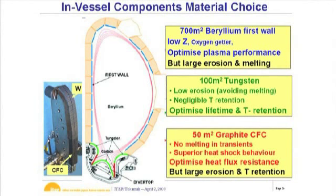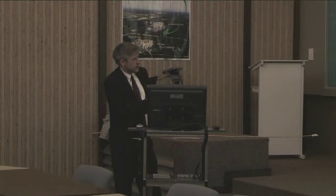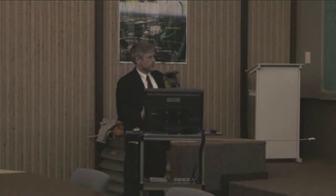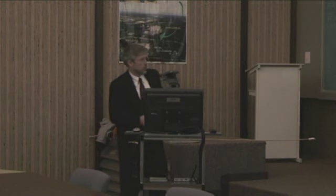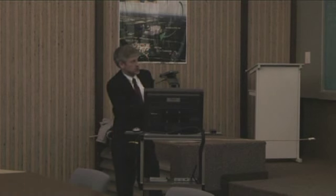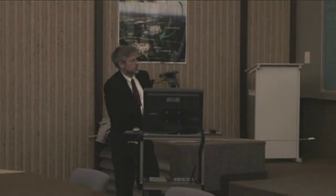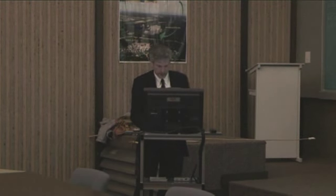And then down here, as I mentioned on the diverter, we have areas where we have tungsten, areas where we have carbon-carbon composite. And again, different parameters drive this, whether you're looking for low erosion, which is a property of tungsten, or shock resistance, which is a characteristic of carbon-carbon composites, or if you're looking at something that doesn't perturb the plasma when you're looking at beryllium. So these are all things that are considered when we choose these materials.